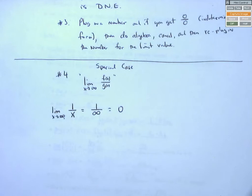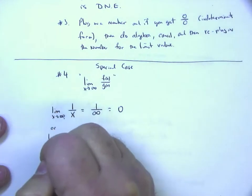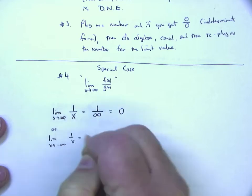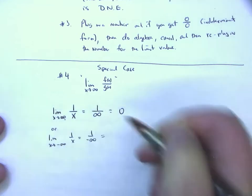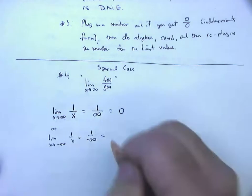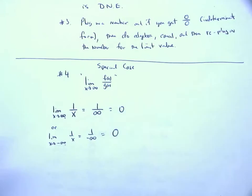This is going to be one of my tricks. And it doesn't matter whether you're going to positive infinity or negative infinity. The limit as x approaches negative infinity of 1 over x is 1 over negative infinity, and that's the same idea. It's 1 over negative 10,000, which makes it negative one ten-thousandth. It's going to 0, but it's on the negative side, but it's still going to 0. So whether it's plus or minus infinity, when the infinity is in the denominator, a number over infinity is going to go to 0. Okay?